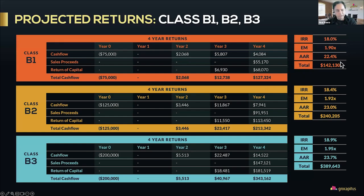So if you look at the tables on the right, B1 should receive a 22.4% average annualized return with a 1.9x multiple. B2, 23%, 1.92 equity multiple, and B3, almost 24% with a 1.95x equity multiple. So these kind of returns plus the depreciation tax benefits on a 4-year project are extremely difficult to get in this environment.